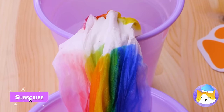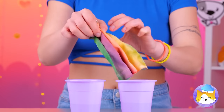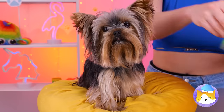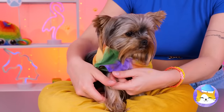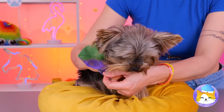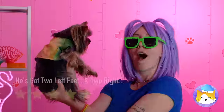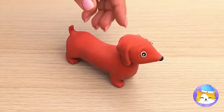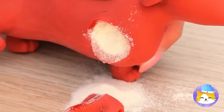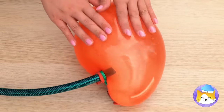Once it dries, help your furry friend become fashion-forward. Careful with those paws. Don't you look cute? Well, cuter. And since you're all dressed up, let's dance. Shake that tail. Aw, what a cute little wiener pup. And they blow up so fast, don't they?